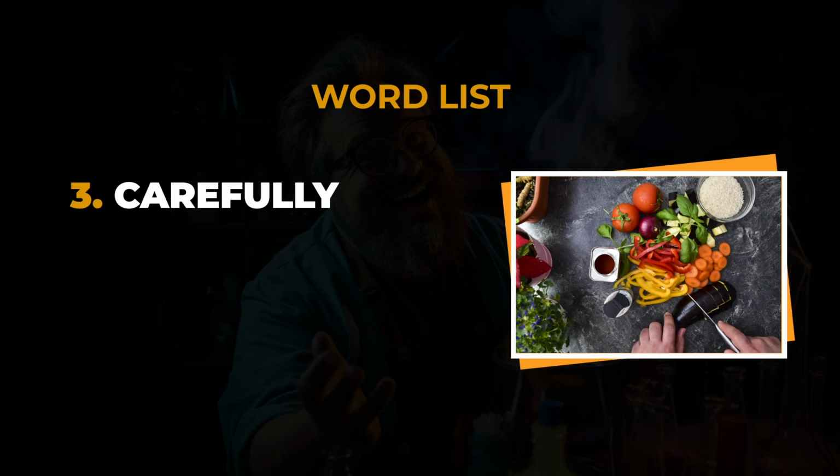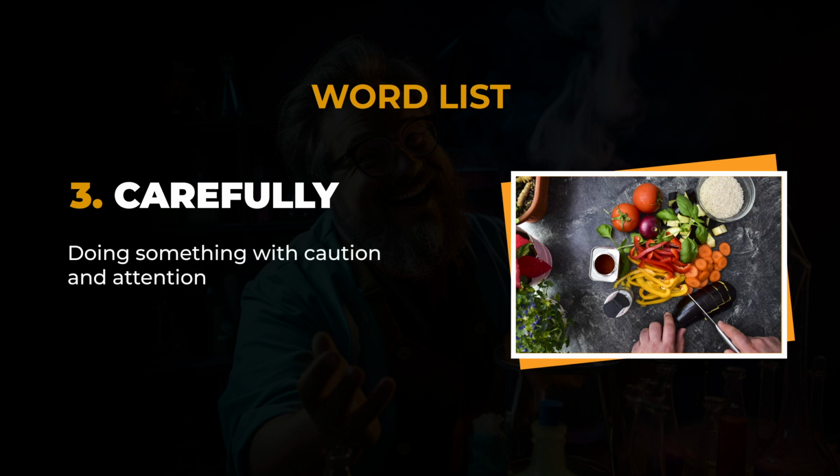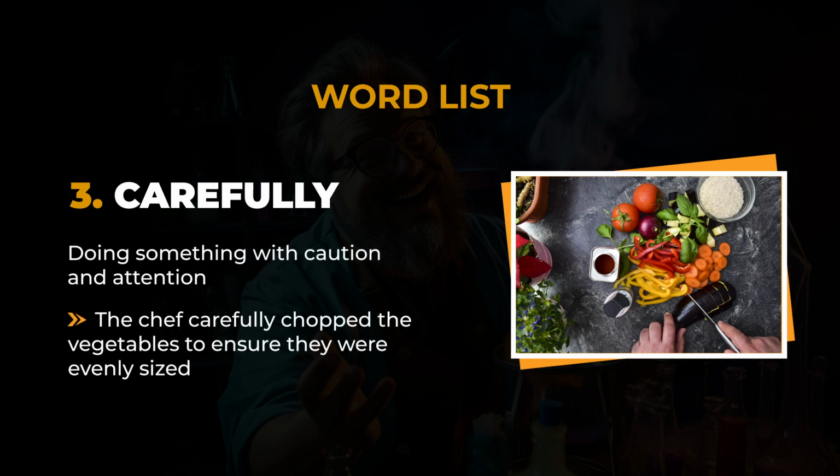Number 3. Carefully. Doing something with caution and attention. Example. The chef carefully chopped the vegetables to ensure they were evenly sized.